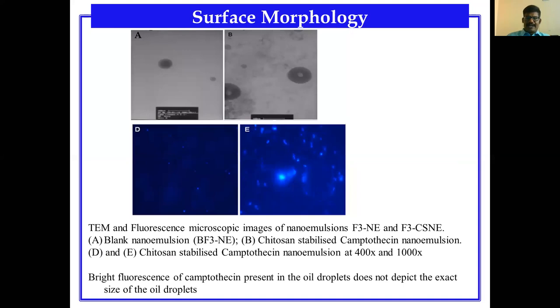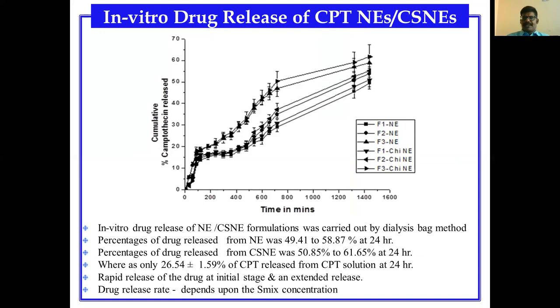Again, as usual, we have also studied the drug release from that system, which shows that a chitosan stabilized system shows better drug release pattern compared to a saline containing system. If you see the percentage of release, 24% has been released from the camptothecin solution, and 59% from a nanoemulsion system, and 50 to 62% from a chitosan stabilized system.